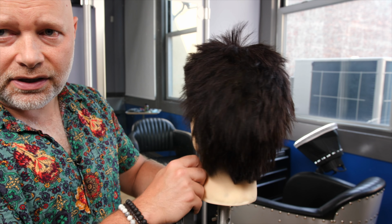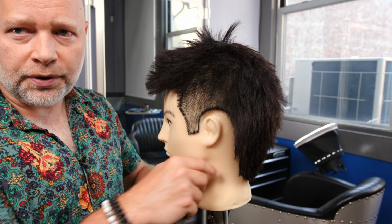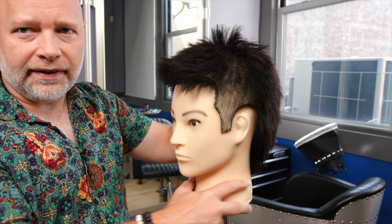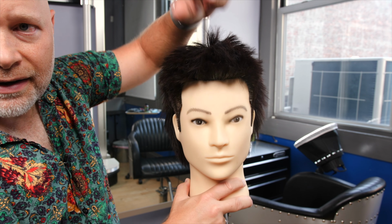Here's the back you could see. And I just went in and really reshaped it, added some texture to it, and worked this all into where this is kind of the focal point right here, and then this is the focal point. Got rid of a lot of that weight, took down all that crazy height in through here. And now let's style it.